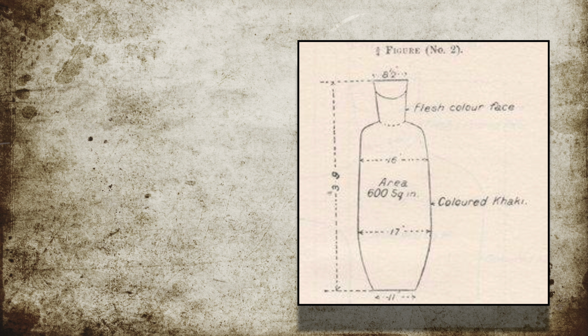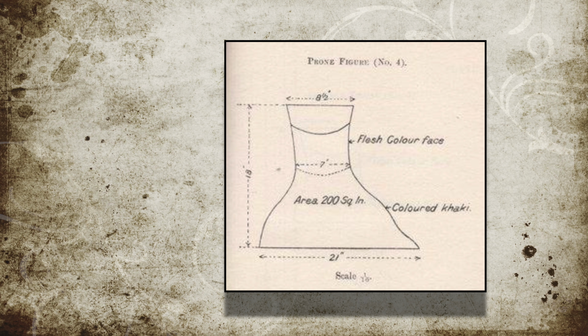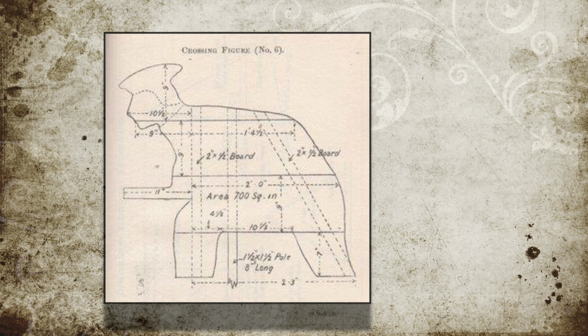For Parts 4, 5, and 6, the whole range of figure targets could be used as the designers of the ranges saw fit. These parts could also include the use of falling plates, disappearing, and moving targets, mostly based on existing figure targets.